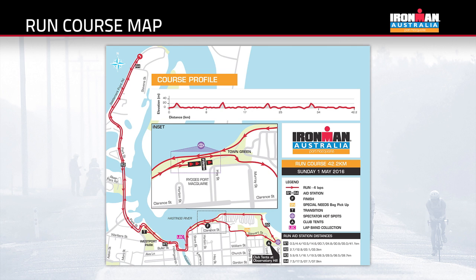The lap band collection area will be marked with overhead signs for each lap. Athletes are to run through the chute of the lap they completed in order to receive the corresponding lap band. Upon collection of 4 different colour lap bands, athletes will be allowed to enter the finish chute, which is located at Town Green. It is the athlete's responsibility to ensure they've received the 4 coloured wristbands in order to proceed down the finish chute. The run course will have distance markers every 2 kilometres.